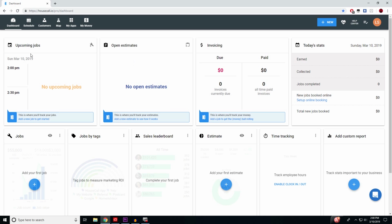But you see, this is the actual dashboard of HouseCall Pro, and it does a lot of really cool things. We're not going to touch base on everything. Specifically, we're going to go over the quote here and how you send estimates through HouseCall, but I'm going to quickly run you through a few things that I find very useful. You have a quick glance here of open estimates, invoices that are due, invoices that are paid. What else do we have here? Oh, time tracking. I think this is really useful.